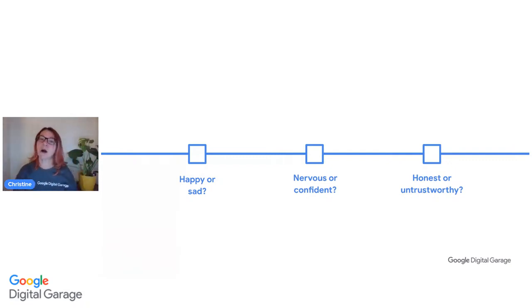Happy looks a lot like confident, which also looks a lot like honest. Untrustworthy, sad, nervous, all of these are kind of restricting emotions. Our chin goes down, our eyes come down, our body, we physically make ourselves smaller. So those positive emotions, we have an open body. With our negative ones, those less desirable ones, we have that really closed body, closed eyes, closed thing.